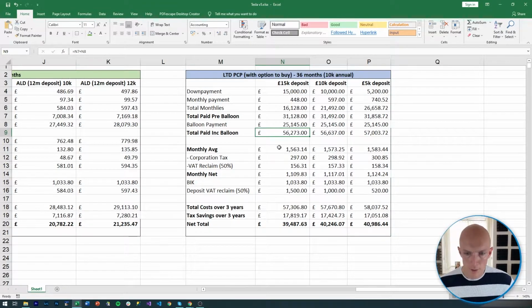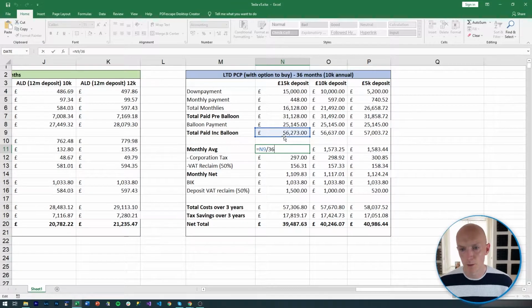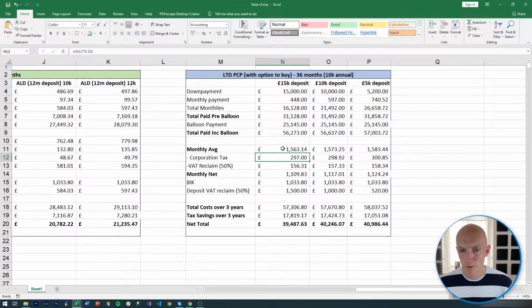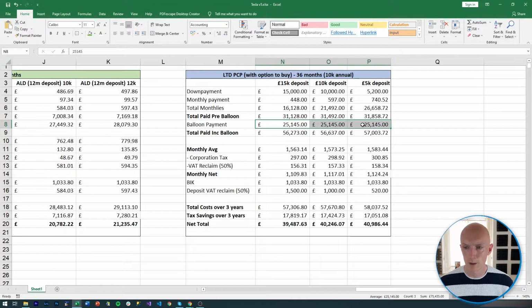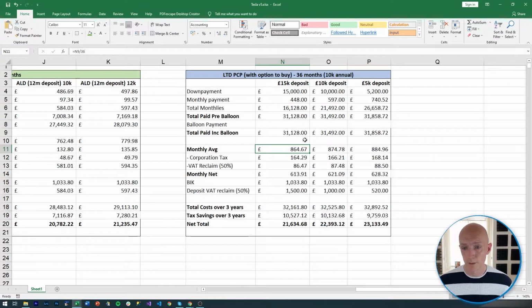Now, this monthly average is not what you'd be paying each month, but it's the total paid including the balloon payment split over those 36 months. So these monthly averages are based on dividing the total paid including the balloon by 36 months. So if we want to work out if we actually didn't go ahead and complete on the balloon payment, just remove that, and this would give us a better monthly average for comparison.